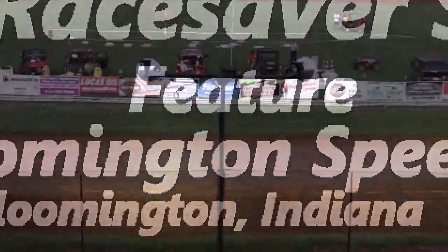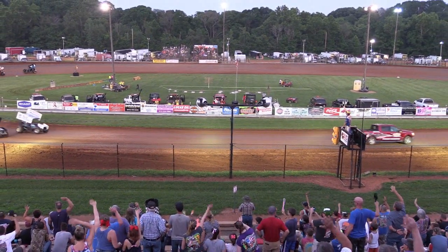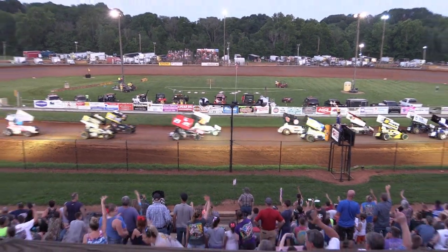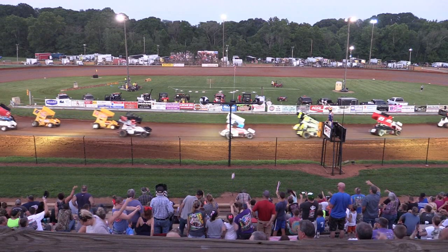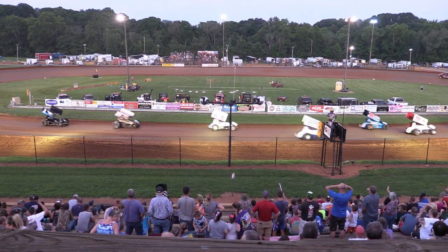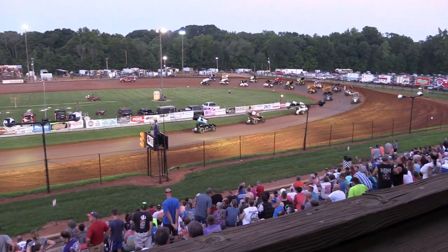Stretch, 25 more. Fast and furious laps on a fireworks night here at the Bloomington Speedway. Appreciate you coming out. 2 more features after this. Fireworks when it gets totally dark. And boy, look at the sky above us. Look at the beautiful pink sky as well. It's going to be a great night for fireworks action.